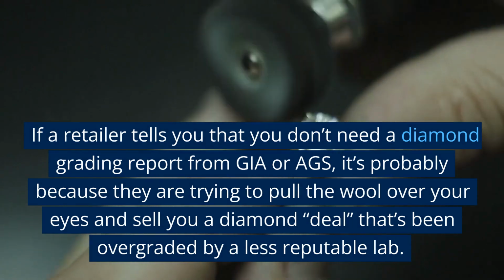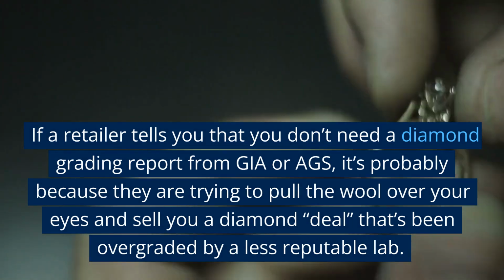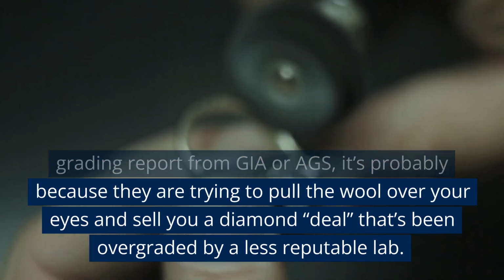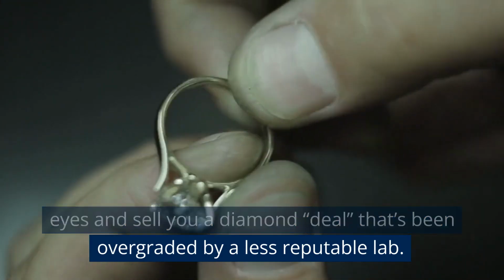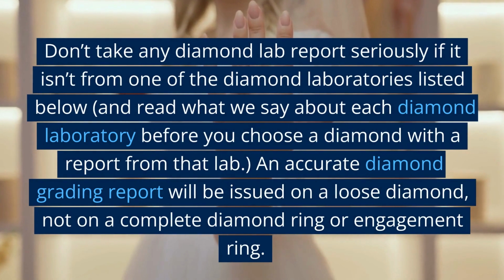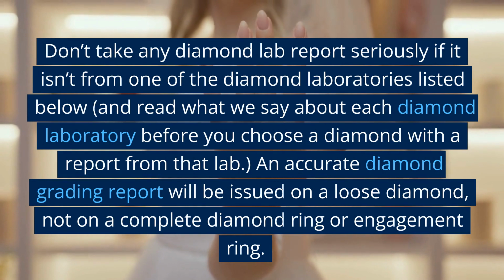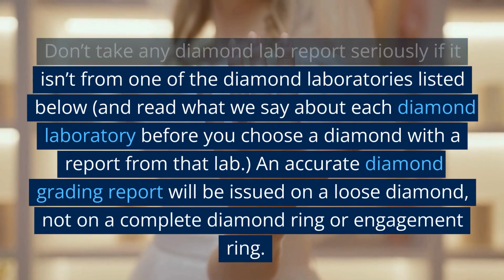If a retailer tells you that you don't need a diamond grading report from GIA or AGS, it's probably because they are trying to pull the wool over your eyes and sell you a diamond deal that's been overgraded by a less reputable lab. Don't take any diamond lab report seriously if it isn't from one of the diamond laboratories listed below, and read what we say about each diamond laboratory before you choose a diamond with a report from that lab.